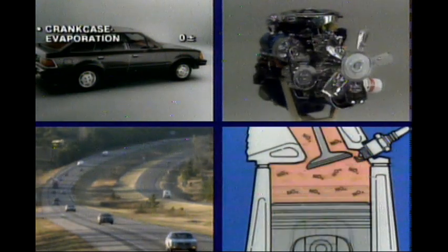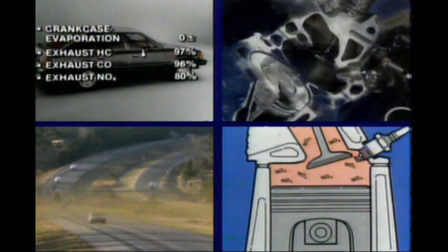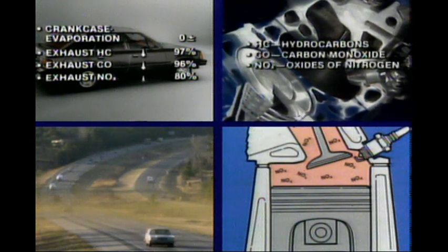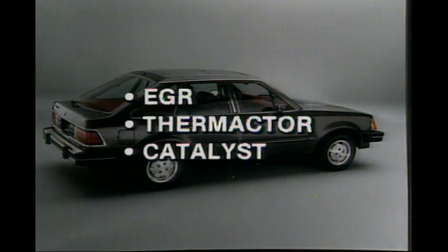From all this, you can see that engine combustion factors can greatly affect exhaust emissions, and why such things as the air-fuel mixture, idle speed, and ignition timing must be correct to get efficient combustion and effective emission control. In addition, we have emission control systems which directly affect combustion products in the engine exhaust. These controls include the EGR, or exhaust gas recirculation system, the THERMACTOR system, and the catalyst system.